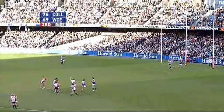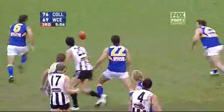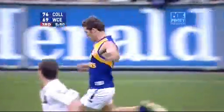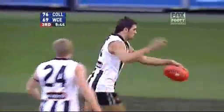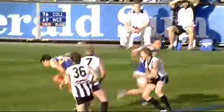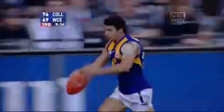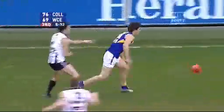40 metres out from Collingwood's goal. Spills to Banfield. To Glass. Glass to the wing, only as far as Egan. That's kicks in the direction of Buckley. Not a good kick from Egan. Very poor kick. Too much height, and also into the sun, as Embley goes to half forward.